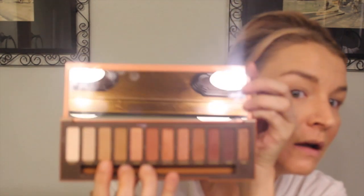This palette, it's amazing. Okay, so I'm gonna start with this shade right here. It's called Sauce, and I'm just gonna buff that all into my crease with my Sigma E40.